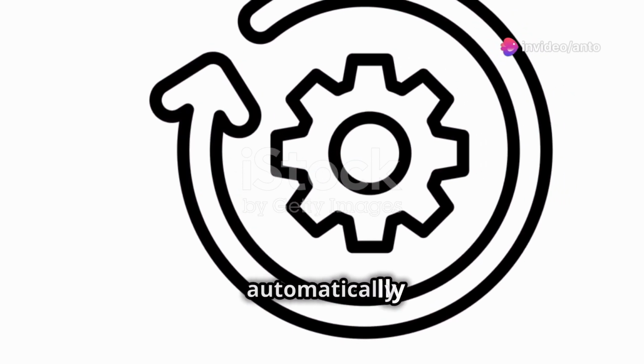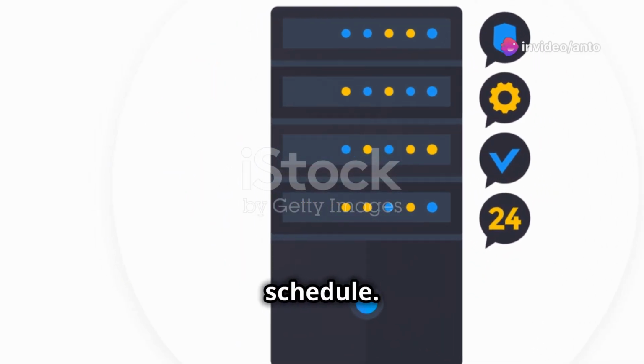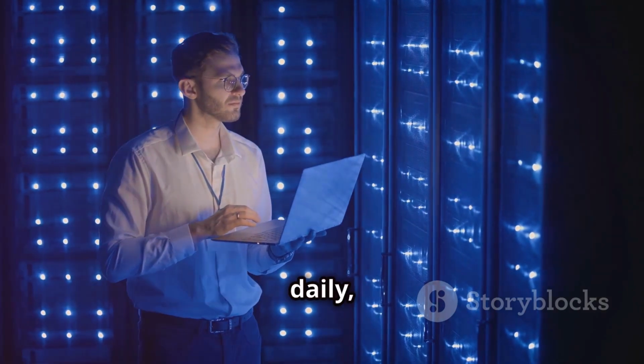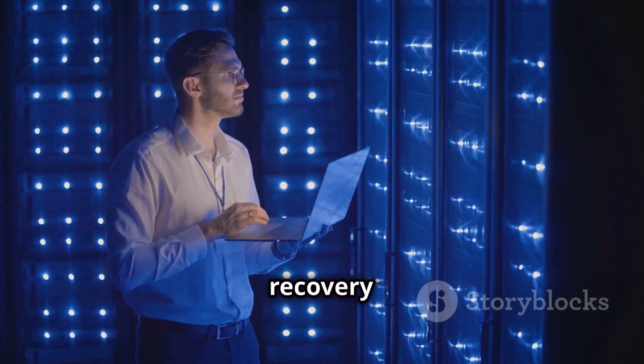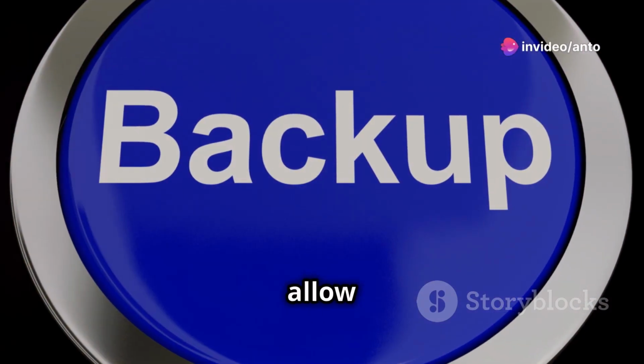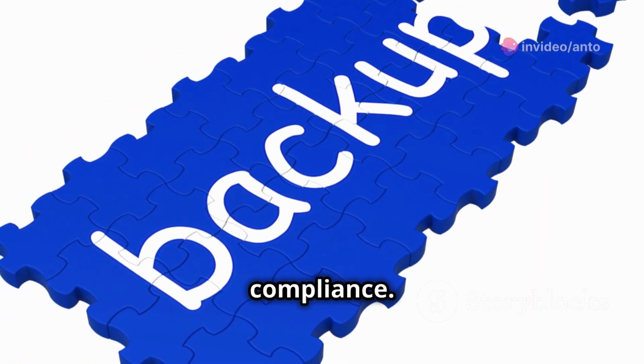ElastiCache Serverless automatically manages backups according to the defined schedule. Businesses can choose backup frequency from hourly to daily based on their recovery point objectives. Flexible retention policies allow businesses to store backups as required by compliance.